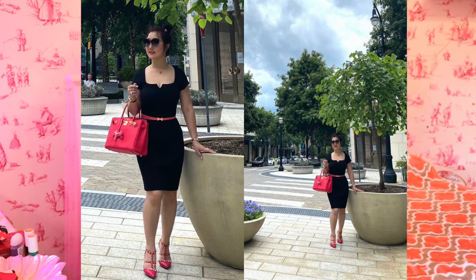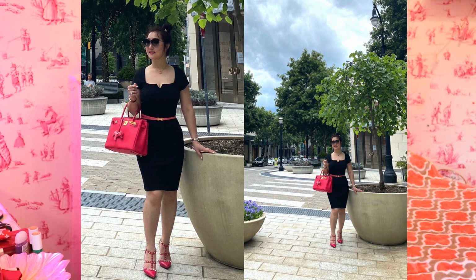So this Birkin is in size 30, one of the very popular sizes from Hermes. This size 30 is perfect for my height. I'm only 5'1". This goes nicely with my height. I still want the Birkin 25. Although size 30 is good, I still want a little smaller Birkin in size 25.